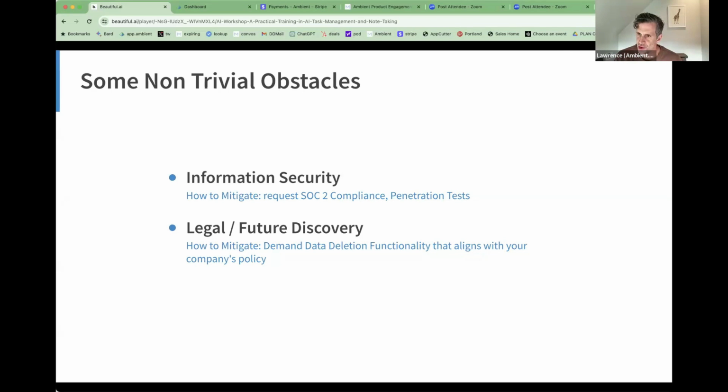So after you get through asking about SOC 2 and penetration tests and information security, you need to ask about data deletion policy. Do I have the ability to automatically, programmatically delete sensitive data either on demand or according to the timeline of my policies? I'll give you an example. Stripe, a powerful company within fintech, as a corporate policy, does not retain any live video after 14 days. That's their policy. They're trying to avoid future lawsuits. It's totally reasonable, totally makes sense. Vendors have to map to that.